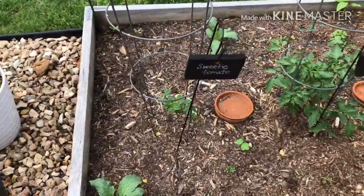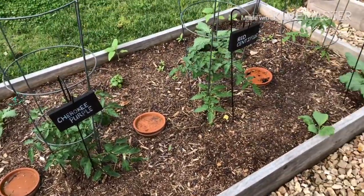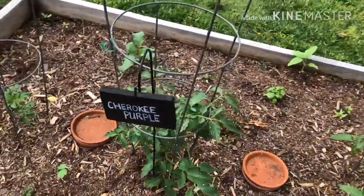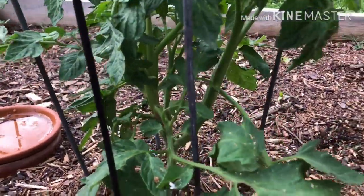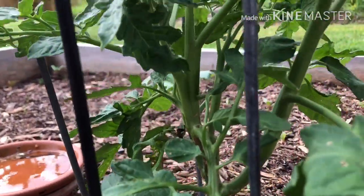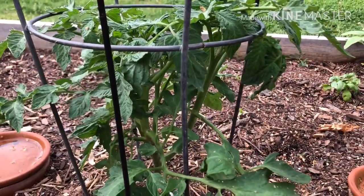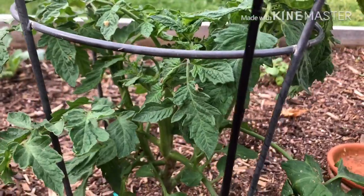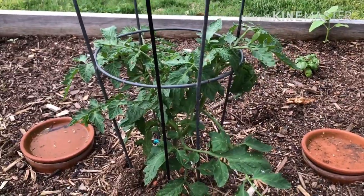So here we have another row of tomatoes. We have the sweetie tomato, Cherokee purple, red centiflora, and green zebra. This I've never seen before, and I'm wondering if maybe somebody can help me understand. The webbing, not webbing, it's all, I've just never seen a tomato do this. It's not even like it had suckers. It just grew a ton of shoots off the side. So I'm going to leave it until it gets to the point where I can't keep it under control.